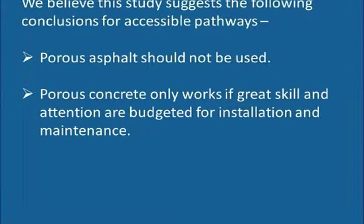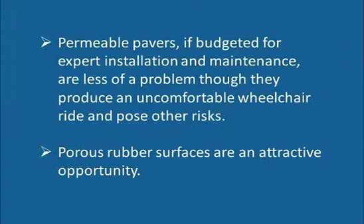We believe this study suggests the following conclusions for accessible pathways. Porous asphalt should not be used. Porous concrete only works if great skill and attention are budgeted for installation and maintenance. Permeable pavers, if budgeted for expert installation and maintenance, are less of a problem, though they produce an uncomfortable wheelchair ride and pose other risks. Porous rubber surfaces are an attractive opportunity.